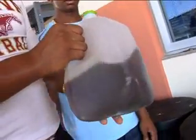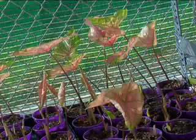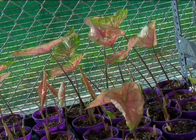And the worm tea helps the plants grow. We have plants where we don't put the worm tea, and then we have plants where we put the worm tea, and the worm tea plants are building up and having a better root system.